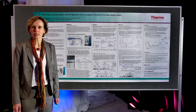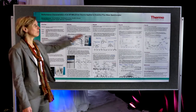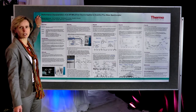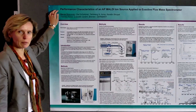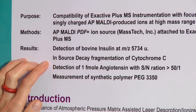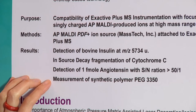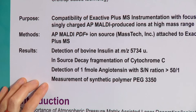Today I would like to give you a tour about our ASMS 2012 poster presented here in Vancouver on the performance characteristics of an AP MALDI ion source applied to the Exactive Plus mass spectrometer. In this context, I would like to discuss and emphasize the detection of bovine insulin at mass to charge 5,700, the in-source decay fragmentation of intact protein cytochrome C, and the measurement of a synthetic polymer, PEG 3,350.